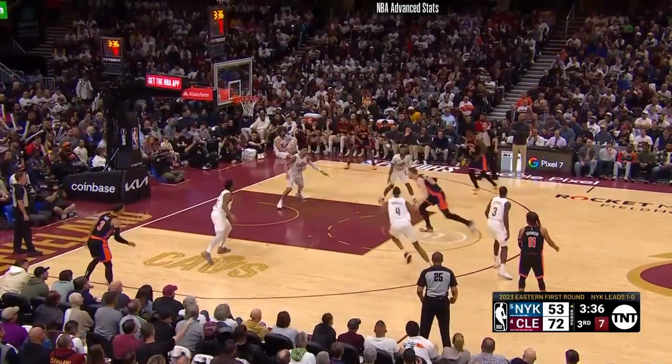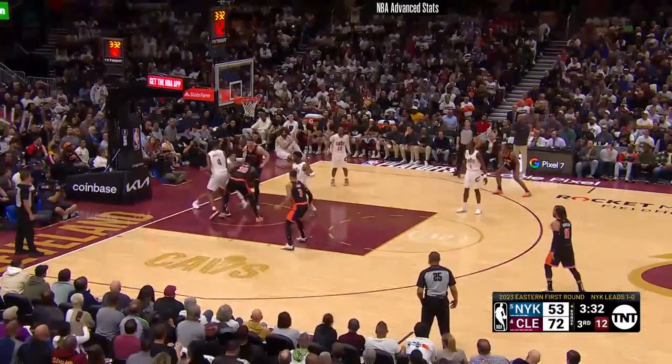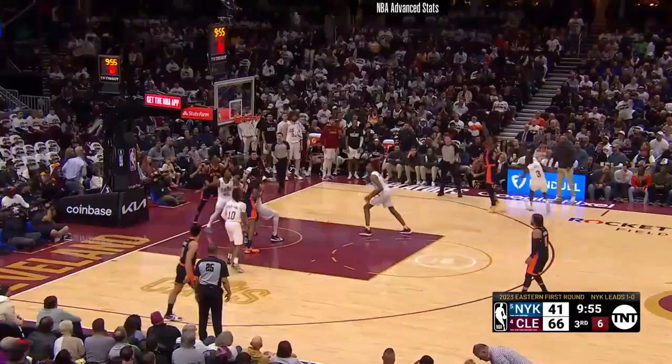Meanwhile, Mitchell, Osman, LeVert, and even Danny Green were scrapping in the paint to make life difficult for New York. It was a much more physical game from the Cavs, and they erased any doubt about their toughness on this side of the floor.